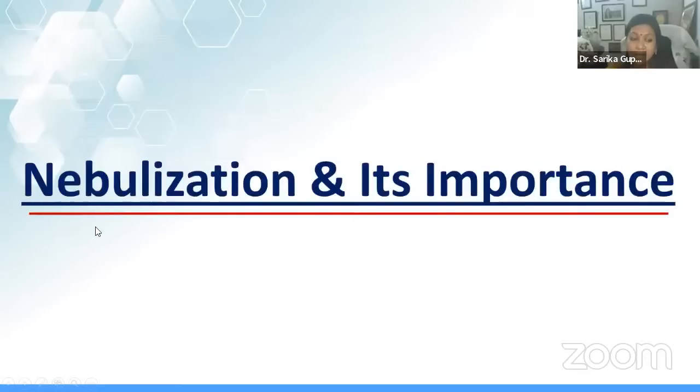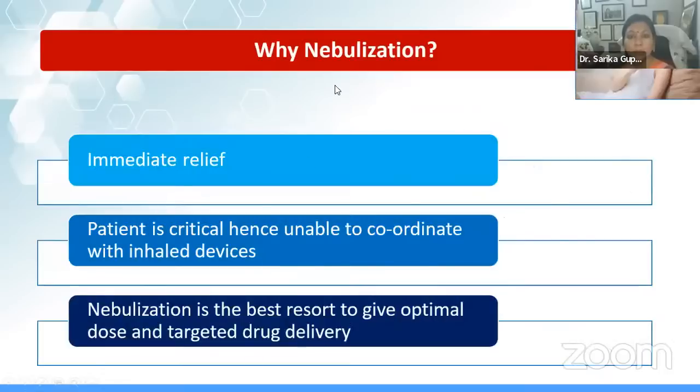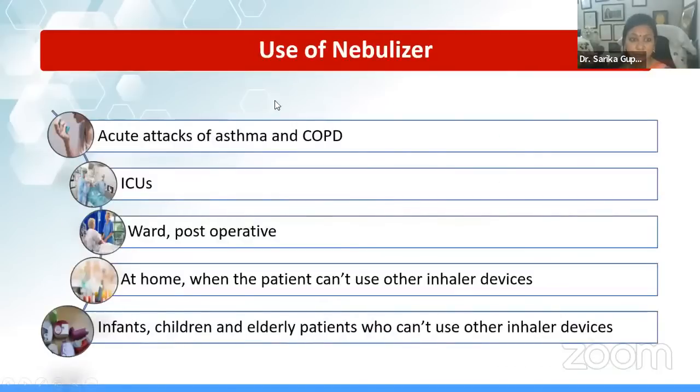Often in hospitals, ultrasonic and vibrating mesh nebulizers are used. These are good for personalized use because they are very small, handy instruments that can be carried, although they are a bit costly. With a nebulizer, there is immediate relief. If the patient is critical, he will not be able to coordinate with an inhaler device. In that condition, a nebulizer is definitely a good option for optimal dose and targeted drug delivery.